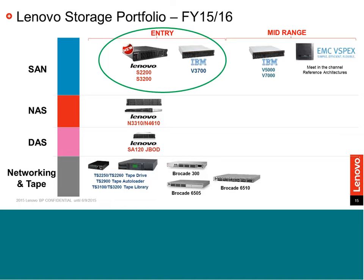And then there is no support for SCOE on the S3200. That's another reason why you would prefer the V3700 or the S3200 based on the capacity and connectivity options. Also, we don't have the replication feature available today in the S2200 and S3200, but it's coming in the next release.